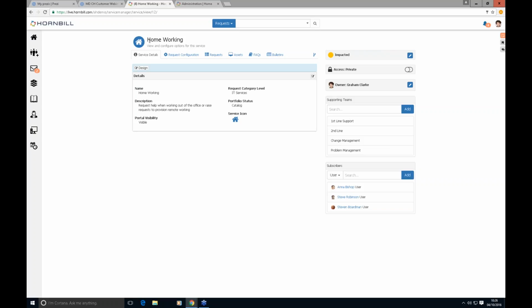But if, for argument's sake, this was the HR service, we could just include one team, which would mean that those tickets are constrained just to that one particular team and no one else would have visibility of them. So very quick, very easy way of achieving that enterprise service management capability that is a little bit more tricky to achieve in Supportworks through the use of data dictionaries and filtering.